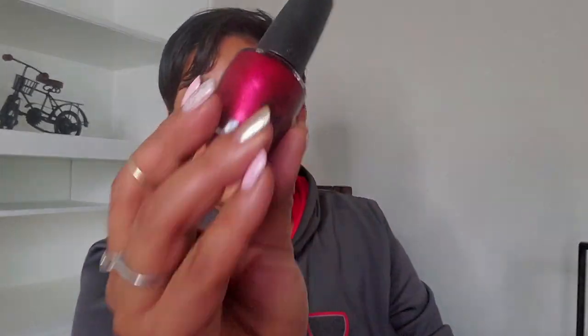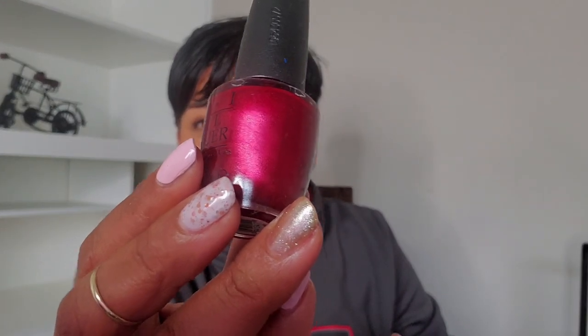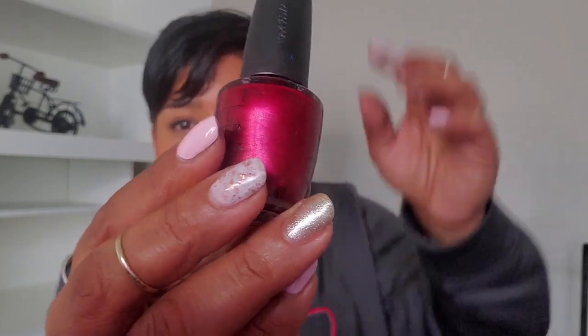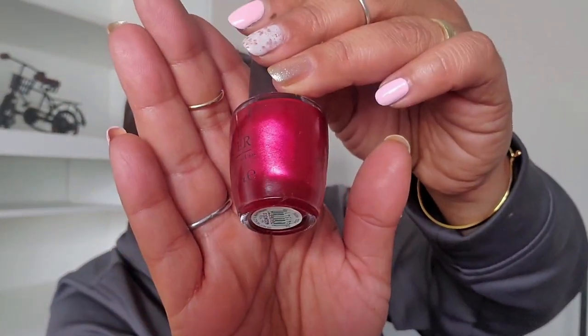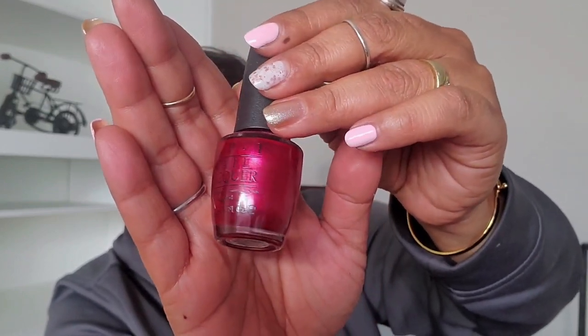I'm Not Really a Waitress, another favorite. This one looks like straight up like a foil gift wrap on the nails. It's not a foil finish, it's a shimmer, but it's my foily polish that I like pulling for the holidays. It's really great. The reds from OPI, for the most part, all the ones that I've tried all have a really great formula.